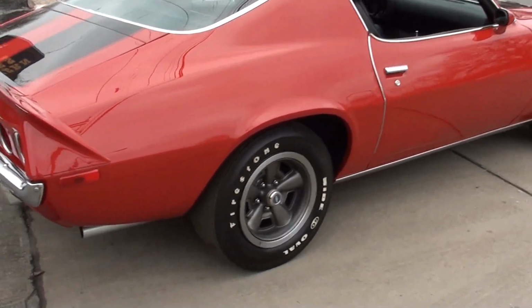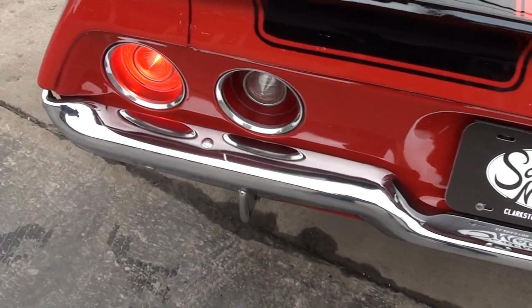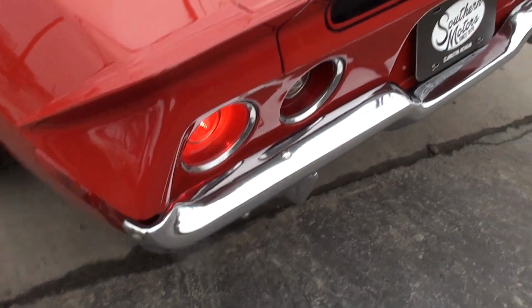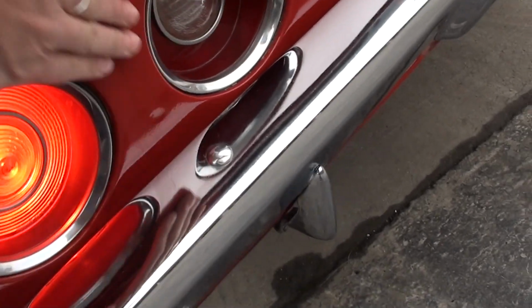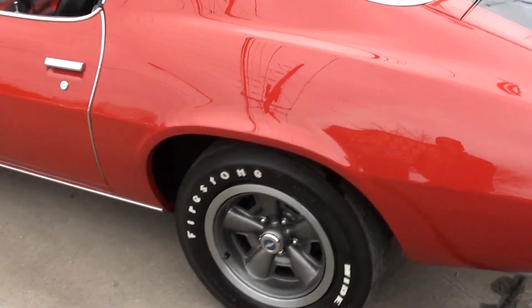That's a pretty car, man. Doggone it. You see this, it's just a little run in Eddie's wax. Sorry, again, that's my fault, man. I was rushing him.